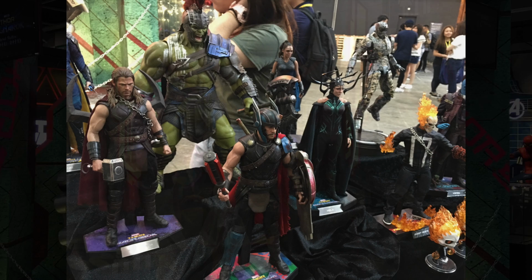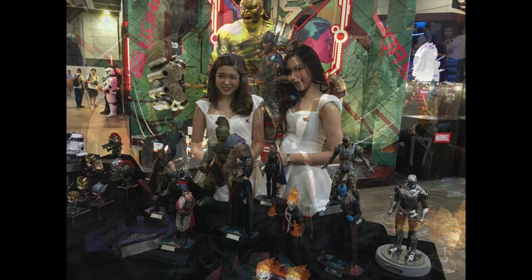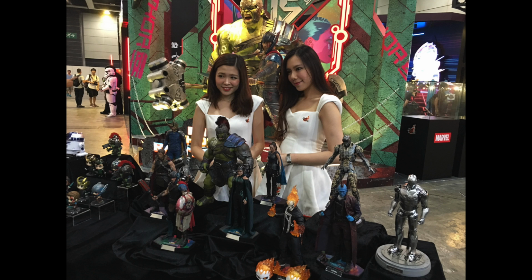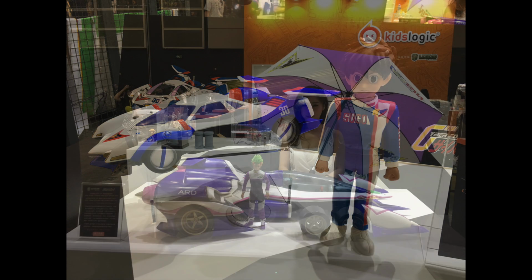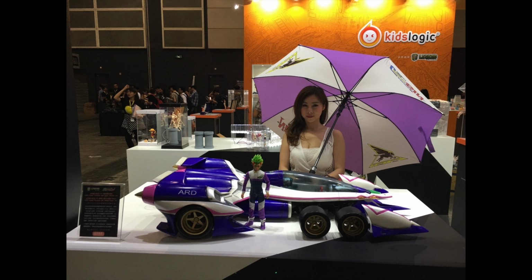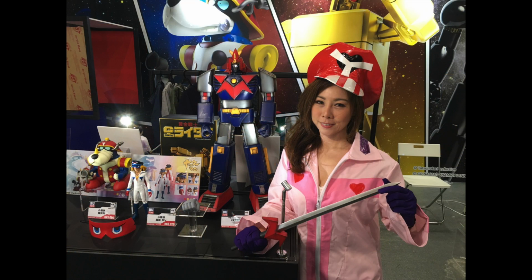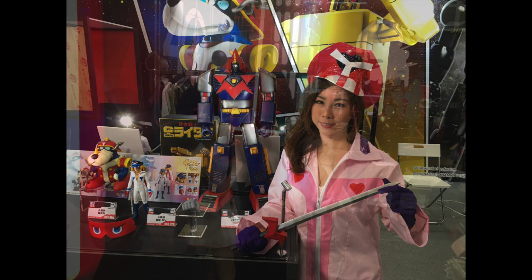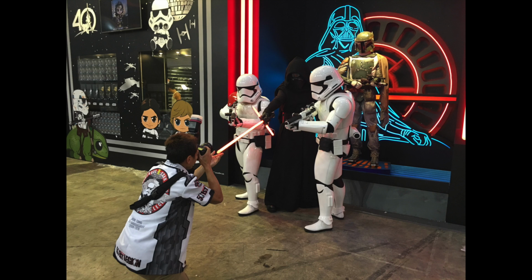Obviously, the big manufacturers like Hot Toys showing off their new figures, and models with those figures. There are also smaller manufacturers showing off, for example, some of their vehicles, and models showing off those vehicles. Then you get the Japanese anime and models that play with a tip of those figures. There are some cosplayers. You see here Kylo Ren. The only thing is, the only person playing with his tip is the photographer.